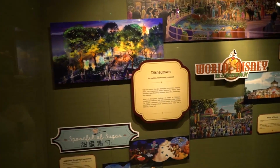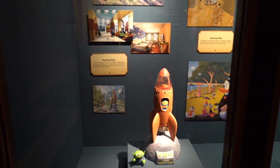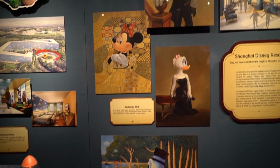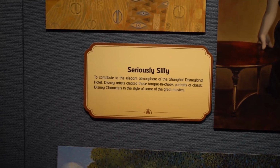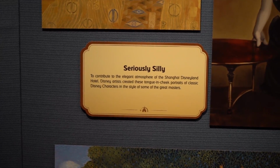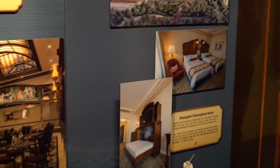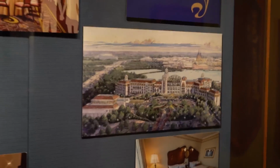Okay. Disney Town, this is like their Downtown Disney, or Disney Springs, as it were. Oh, these are the hotels. Toy Story Hotel. Very cool. I like these. I want this in my house. To contribute to the elegant atmosphere of the Shanghai Disneyland Hotel, Disney artists created these tongue-in-cheek portraits of classic Disney characters in the style of some of the great masters. Mickey and Minnie Shanghai style. What is this? This is Shanghai Disneyland Hotel. Pretty neat stuff. Oh, that one looks a lot better. Looks like an actual hotel.